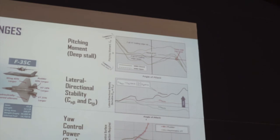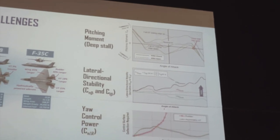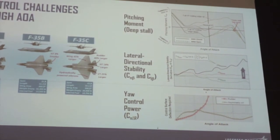So we do have an alpha limiter in this airplane. And what they do is they come up with a schedule based on this data. It backs you off to the left of where that lower green line crosses the zero axis. So you have a little margin between the angle of attack limiter and where you're really losing. Well, that is highly scheduled with CG.